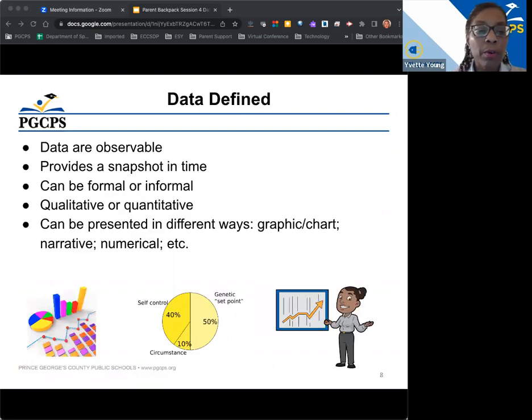So let's begin with first coming to a common agreement on how we define data, because it can mean a lot of different things to different people. In general, data is something that you can see, you can count, you can describe. It's not personal, it's observable, it provides a snapshot in time, and can be formal or informal, qualitative or quantitative. It can be presented in different ways: charts, graphs, numerical, narrative, and we're going to dive deeper into all the ways that we might see data presented.